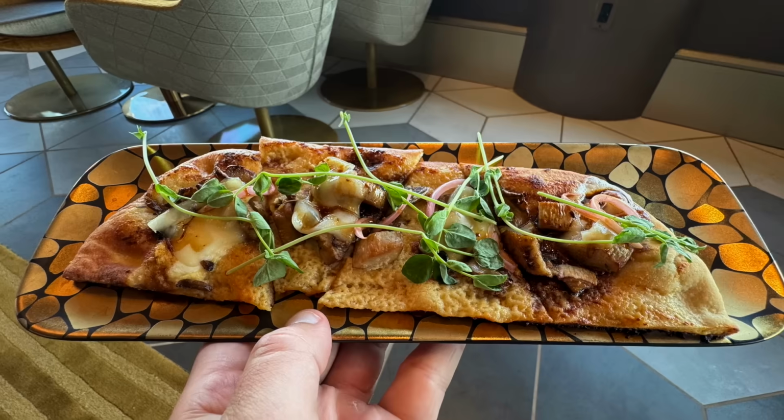So the flatbread was $15, and it was very tasty. Also for very small pieces of pizza. Yes. So the flatbread itself, the whole thing, $15, about like that. I joked that we could get 2 Domino's pizzas for about $15, which is true. But the flavors were very, very good.